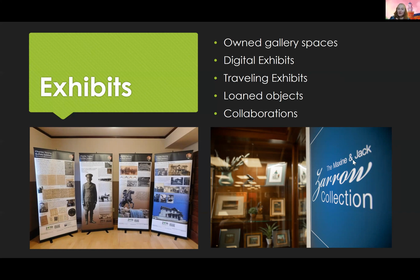If you don't have owned gallery spaces, digital exhibits is another way. And there are so many great examples of digital exhibits from different places. There's a platform called StoryMap that some of our researchers have been using to build digital exhibits. We even have interns building digital exhibits for us in the StoryMap platform, and it's been very handy. They look lovely, they're very dynamic and interactive.